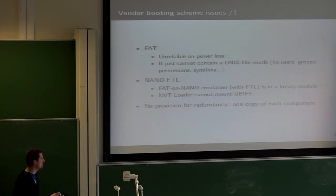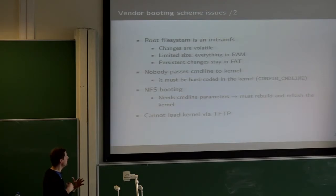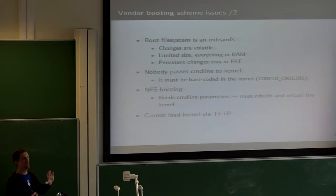Other issues are more related to Linux. One is that the root file system in this scheme is an initramfs. Initramfs is cool, it's fantastic, but it's in RAM. So you can change the files, but the changes are volatile unless you save them somewhere else. It also has a limited size, and everything it contains is stored in RAM. Even things that you don't use sit in RAM for the whole existence of the initramfs. Okay, you could store persistent changes in the FAT partition, but of course you run into the issues that FAT has.